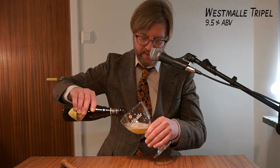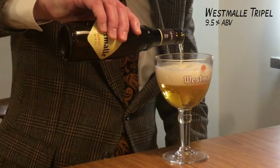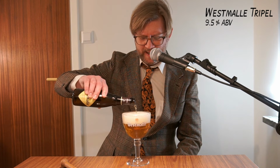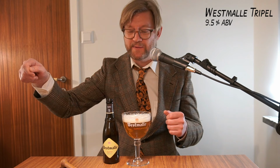It has been out of the fridge for a little more than an hour, so it should be perfect. Now the story of triples, I'm not entirely sure, and there are a few different theories, but one of them is that you marked the barrels depending on how strong they were, how much alcohol was in them. So the regular ales got one line, or however they marked it. Maybe they marked it with crosses. They made a stronger beer called a double, and then they marked it twice. And then this beer even stronger, 3 times, so therefore a triple.